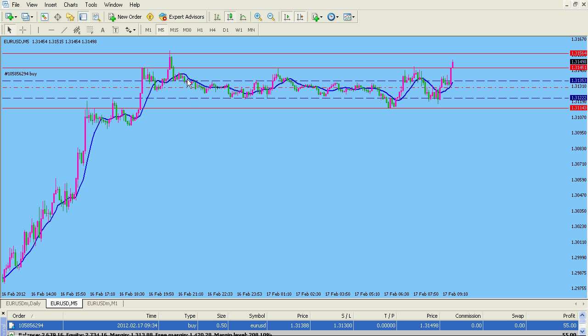I left these lines. These lines are actually from the previous day, and you can see we've pretty much been in this same trading range for a bit. This is previous support, and this is previous resistance, and that's another area of resistance. So we're right in that resistance zone.